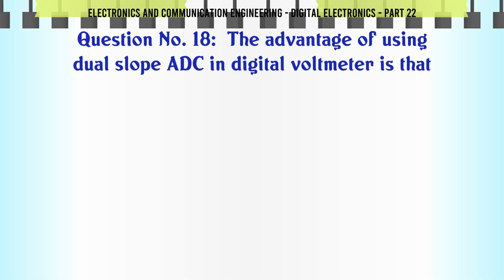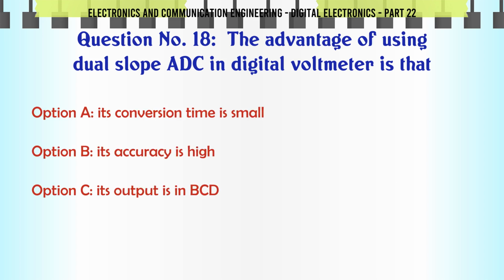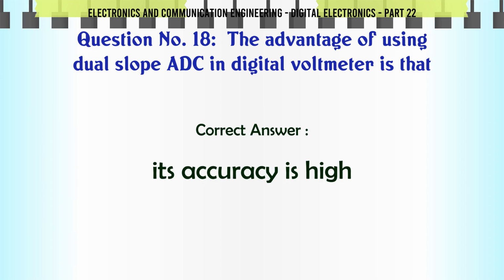The advantage of using dual slope ADC in a digital voltmeter is that: A, its conversion time is small. B, its accuracy is high. C, its output is in BCD. D, it does not require a comparator. The correct answer is its accuracy is high.